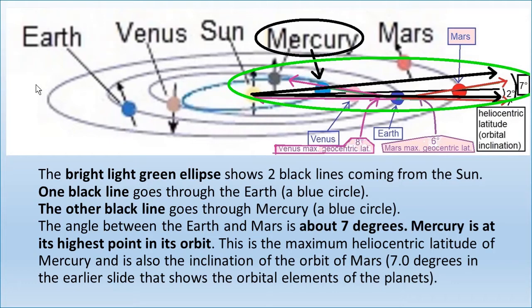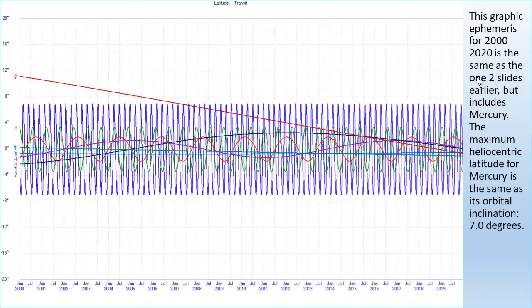Now we're looking at the heliocentric latitude of Mercury. So now the black line is going through the blue Mercury, and that's the 7 degrees. This is just to show you that Mercury at its highest point in the orbit is bigger than Mars. And by the way, there's something here that's not astronomically correct. I've shown them all in the same direction. The highest point of a planet's orbit, they're all in different directions. I've just put them all on the right side so you can compare. So this is just showing us that Mercury has a higher maximum latitude. And here we've included Mercury, and this is the graphic ephemeris of the heliocentric latitude of the planets, and there's Mercury going up to 7 degrees.